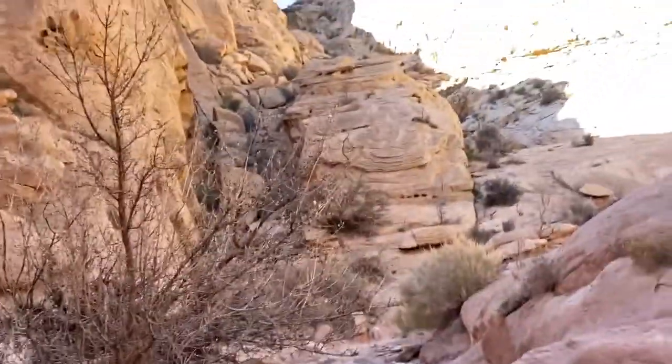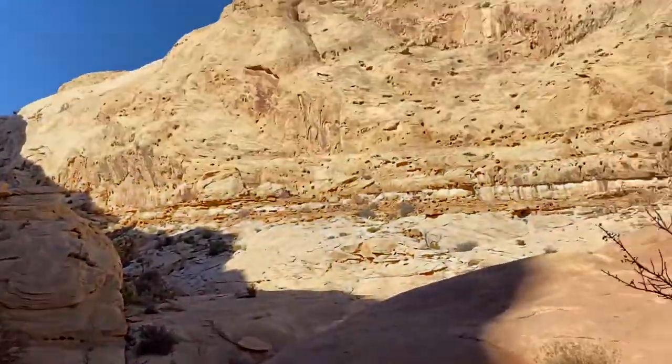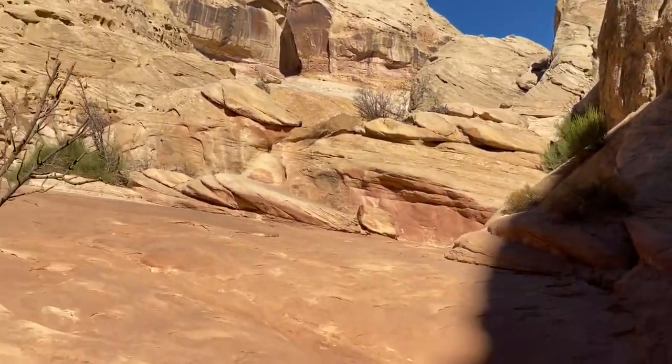I can get to this opening. But I think we're having to climb those rocks. And I don't like the dogs doing that. Pretty cool area though.